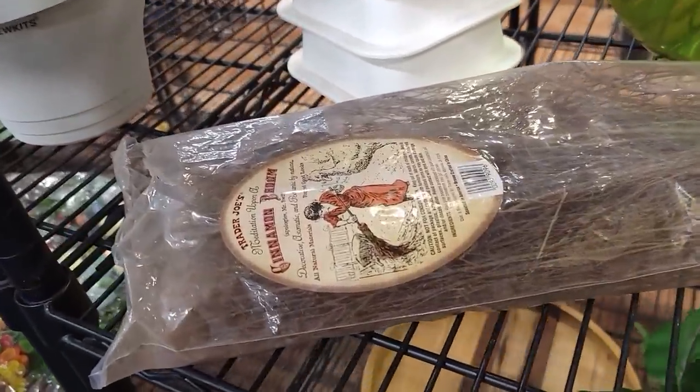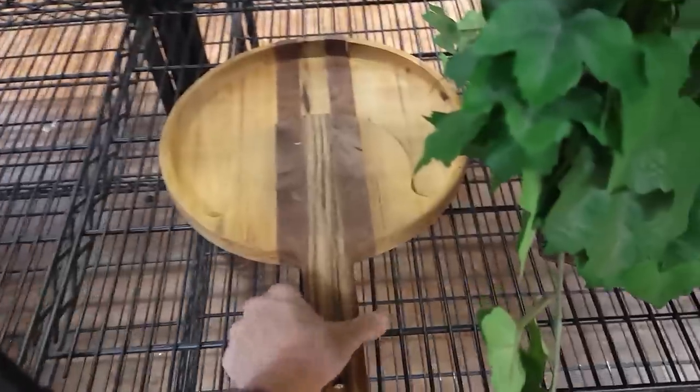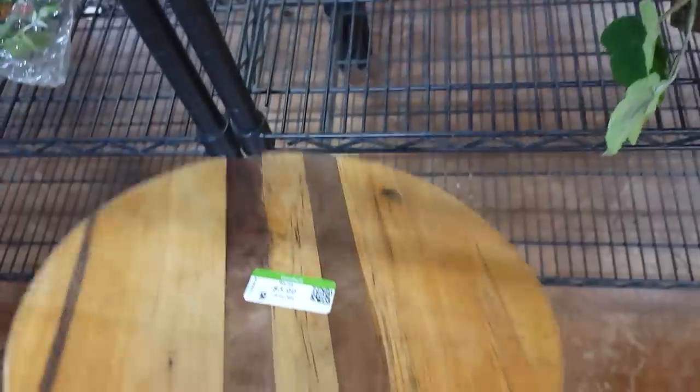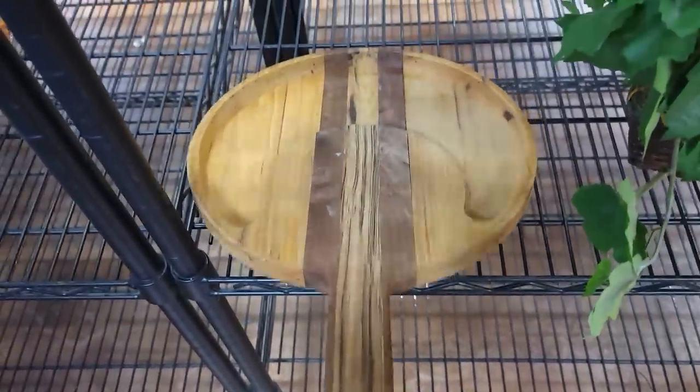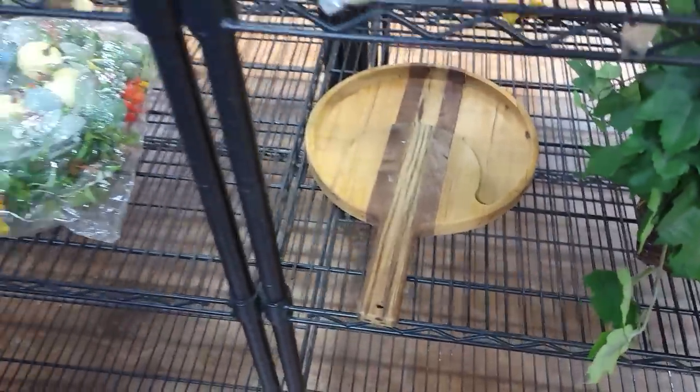A cinnamon broom from Trader Joe's. That's interesting. What is that? And what is its purpose in life? $3.99. What would you do with that? What would you hold in there? It's kind of interesting.